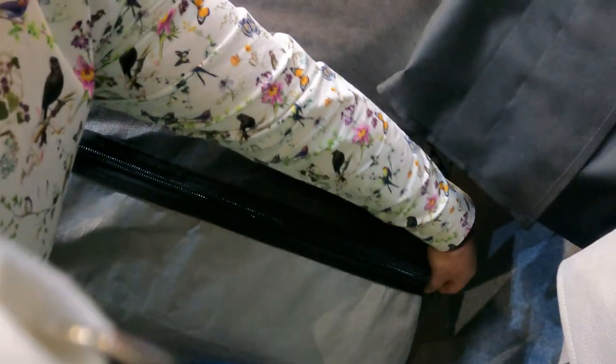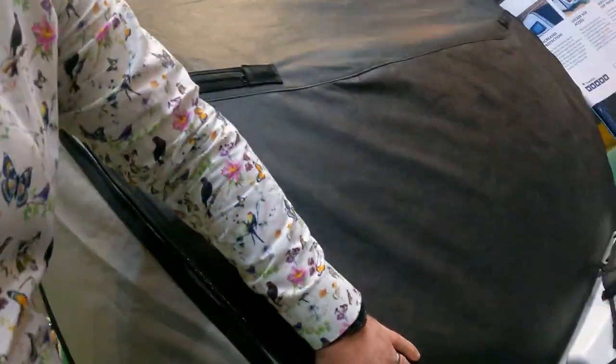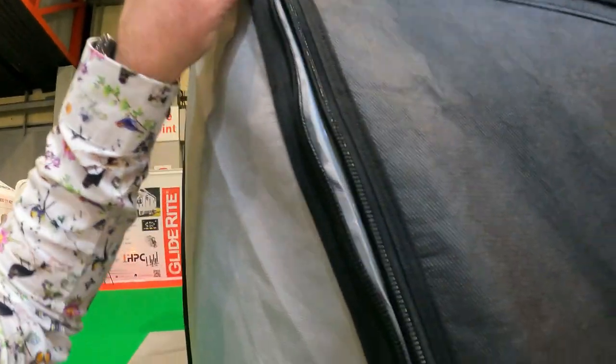I don't know whether you can see these. So you've got the Velcro and the zips, which you would undo all the way, and then you can get into your front locker. You've got the clips down here as well. So we've got the plastic clips there, which clip underneath on a bit of elastic, and they just clip underneath the front edge. So we'll zip that down again there.